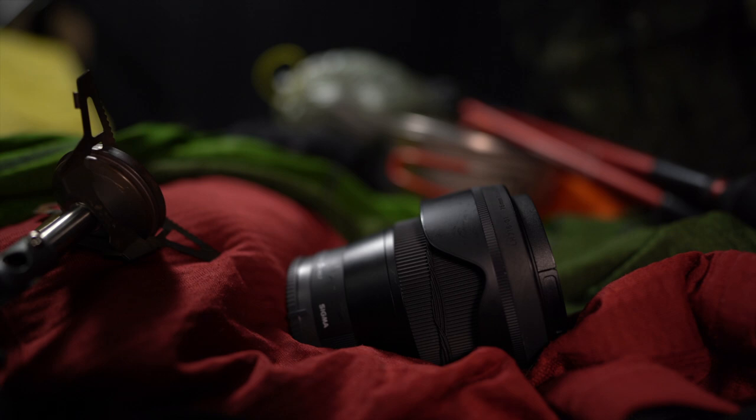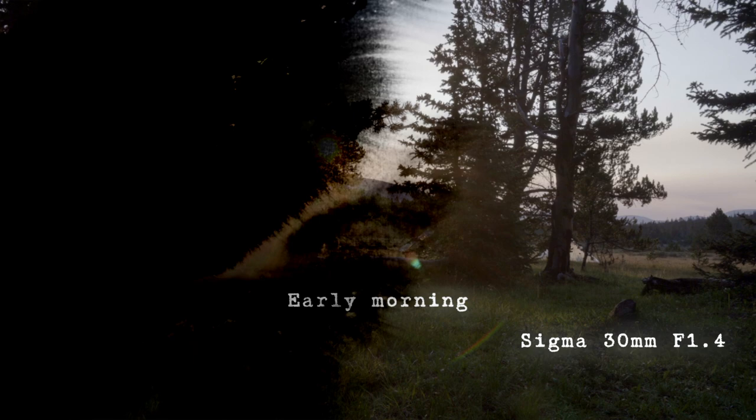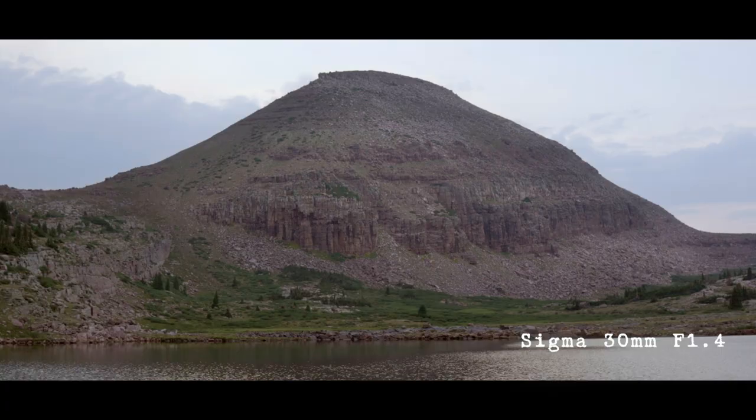It's great. My second favorite nighttime lens is the Sigma 30mm 1.4 lens. I primarily use this in super early morning, or in evening hours for dialogue.